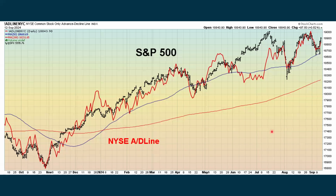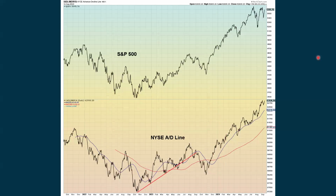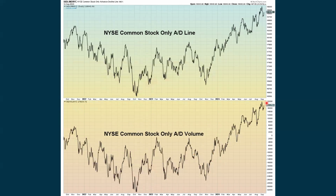And then we compare the S&P to the NYSE advanced decline line. These are pretty much going in lockstep with each other, even though they're on different scales. This is the other chart. I had it in the wrong order. We're going up here with this other NYSE advanced decline line. So seeing improvement along the way here.